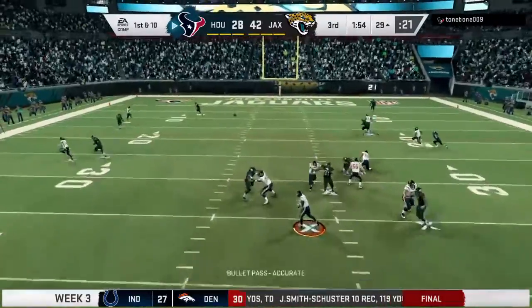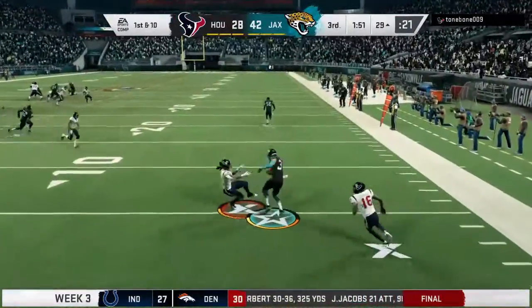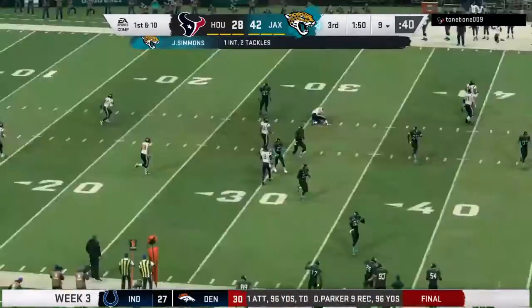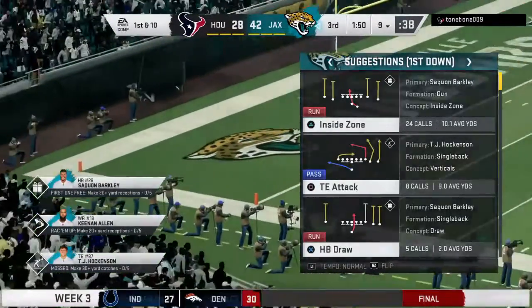They'll throw on first down with Wilson. And for the fourth time tonight, it's an interception. Picked up by Justin Simmons. And not much on the return there. He'll take it only up to the 9-yard line.